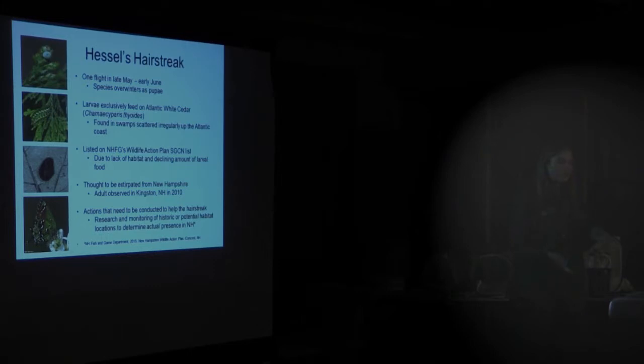So now we'll get into some of the species of greatest conservation need. So these are species that we have not put on our threatened and endangered list. They're species maybe we don't know very much about, or they're just starting to see declines, and we want to take action prior to the threat becoming so severe.